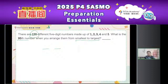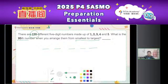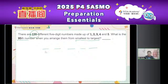1, 2, 3, and then 4, and then 5. For these numbers, if we want to arrange them from small to big, let me ask you a very important question. If I want to arrange them from small to big, I need to firstly arrange which place? The first or the last place? Of course, we go from left to right, checking the first place to make sure it's the smallest one. So the first place, to be the smallest, has to be the number 1, right?